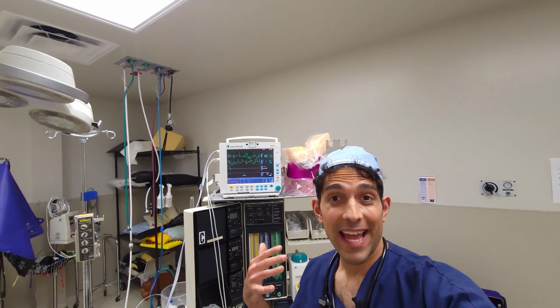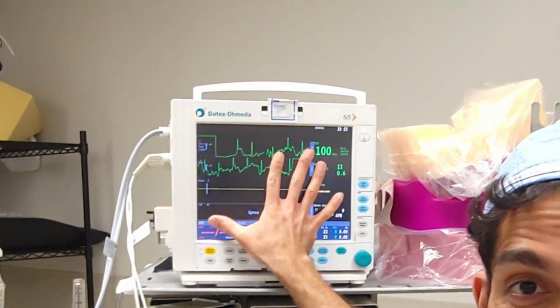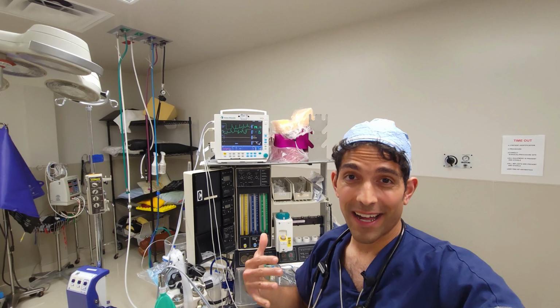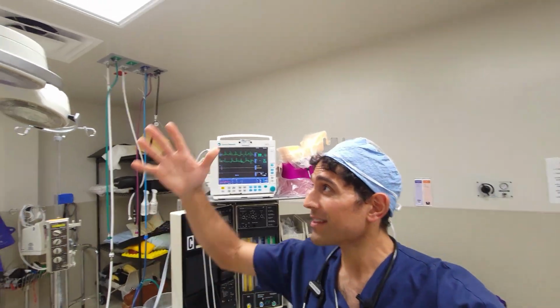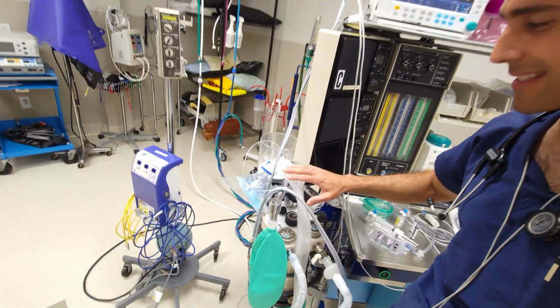And stick around until the end where you'll actually see me here connected to the life support monitors. I'm going to demonstrate with you on my own body. I do it with my patients all the time when they're in this room here with this scary looking machine and the breathing tubes and the masks and the tubing.